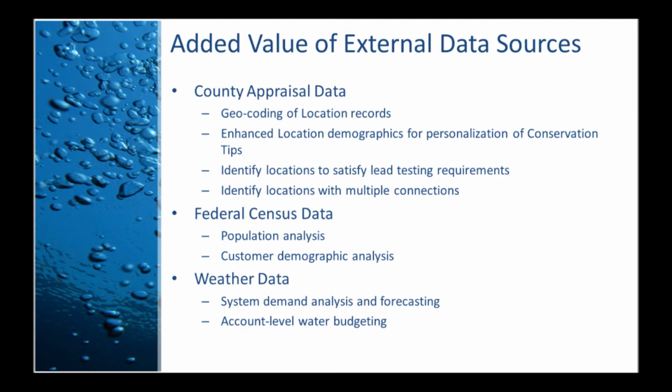Also, what we've talked already about the enhanced location demographics, and other areas where we've used county appraisal data, we can help customers locate old houses within their distribution system to satisfy environmental requirements around lead testing. We can also use it to identify multiple connections to satisfy one connection per household requirements that are coming out in a lot of states now. The federal census data is very useful in population analysis and also in customer demographic analysis.